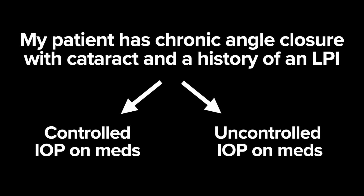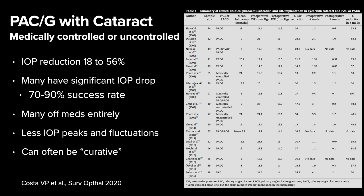Now, what about chronic angle closure? So your patient has chronic angle closure with cataract and a history of an LPI. So they had an LPI already. Now, we can differentiate whether the patient is controlled on medications in the office or uncontrolled on pressures on medications in the office. Now, for medically controlled or uncontrolled glaucoma or angle closure with cataract, there are numerous studies out there.